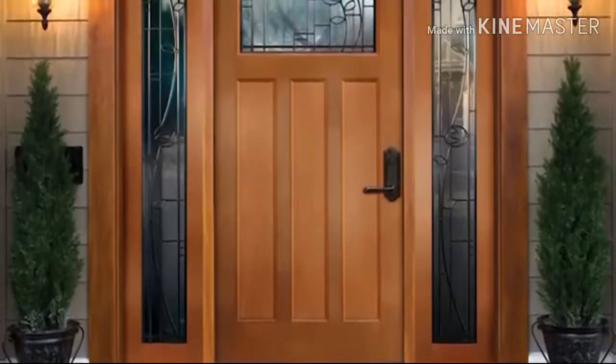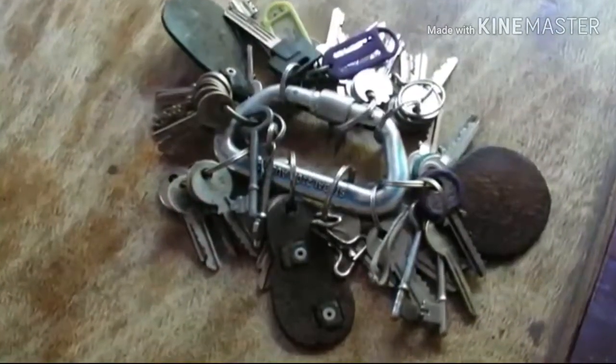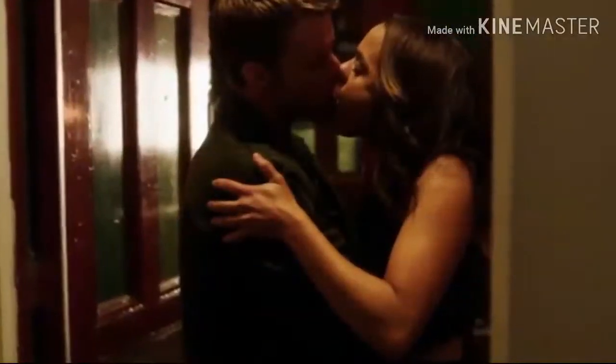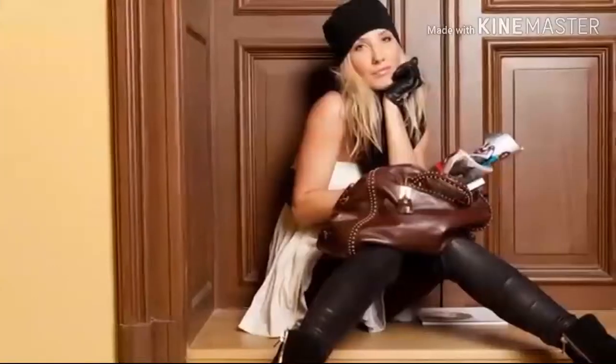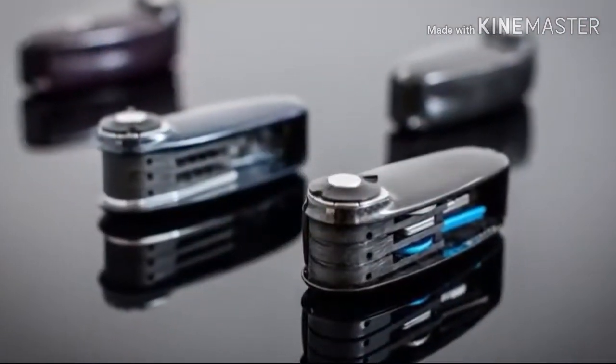Don't you hate it when you get to the front door, pull out your keys, and then you spend a lifetime trying to figure out which key is the right one for that door? If you're a character in a romantic comedy, this key jingling may lead to a passionate kiss, but if you're a real-world person, you'll probably just become annoyed. Fear no more, as the Key-O Carbon has arrived.